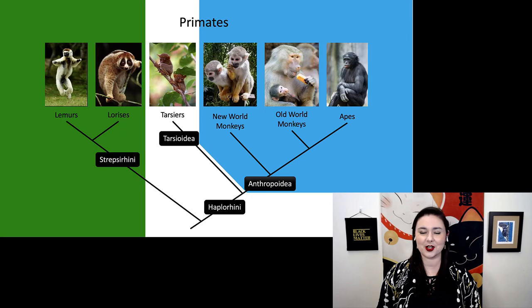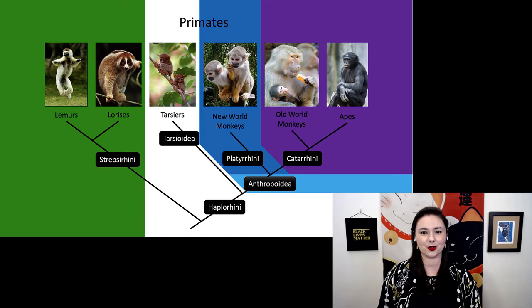Let's take a look at our first group of anthropoids, the Platyrrhines. Let's go back to our tree here. So you can see our anthropoids are monkeys, apes, and humans, and within them we have our two groups, Platyrrhines and Catarrhines. So let's talk about these Platyrrhines, also known as New World monkeys.